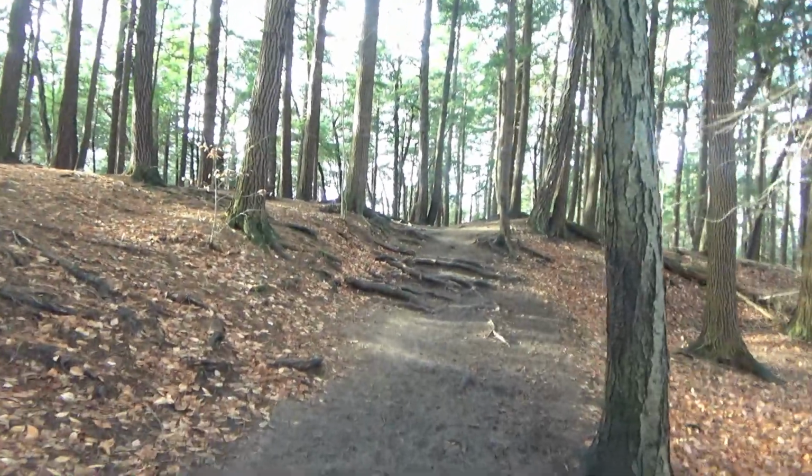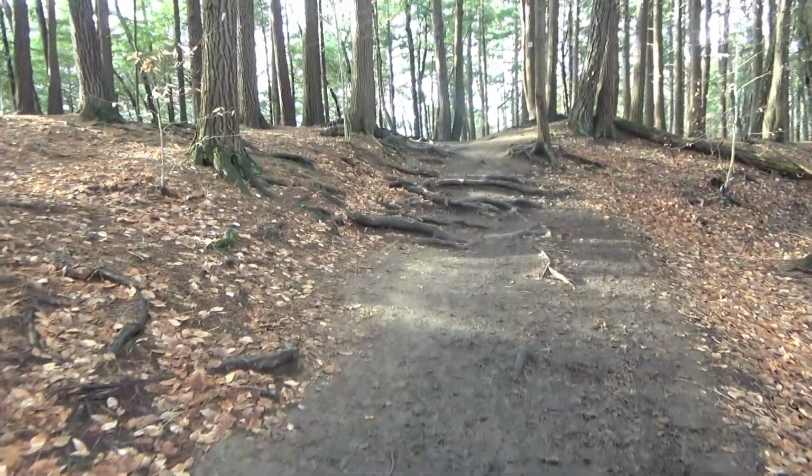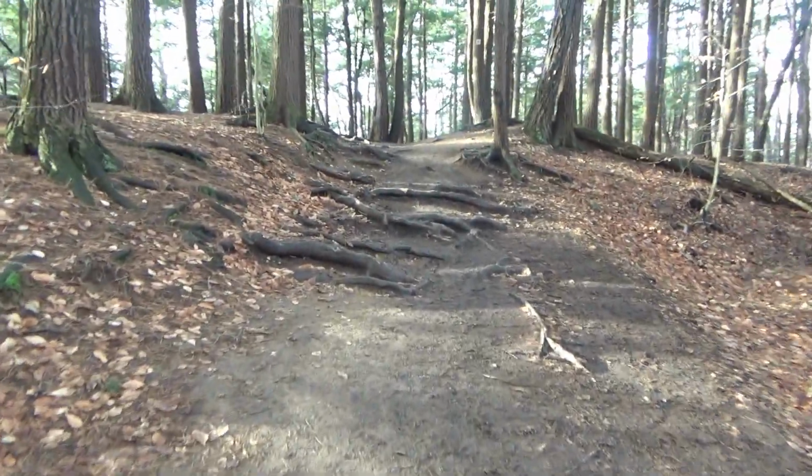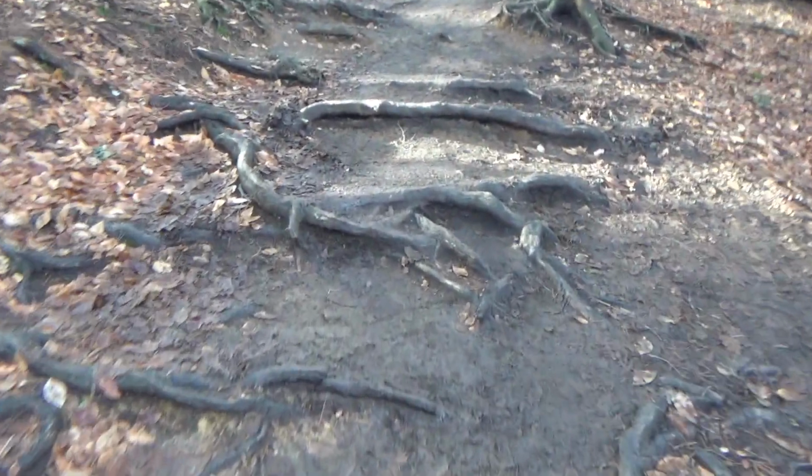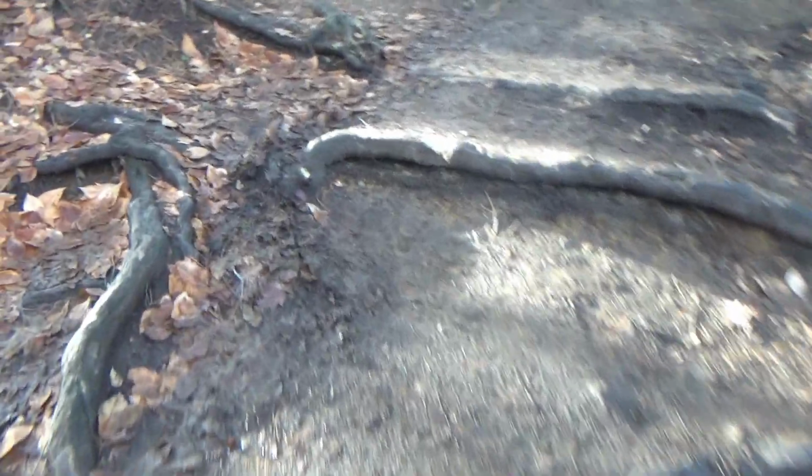Chestnut Ridge can get quite boggy when it's wet. But this is one of my favorite places in the world. And you see we have natural steps right here. They didn't have to do anything to improve on Mother Nature's steps right here.